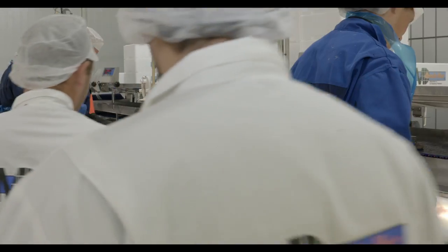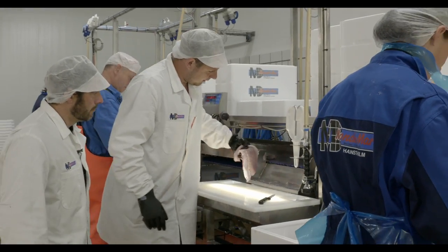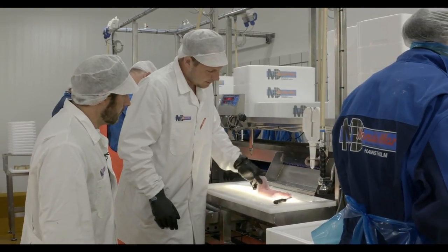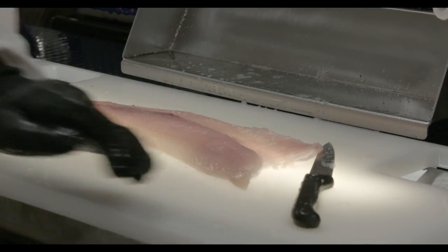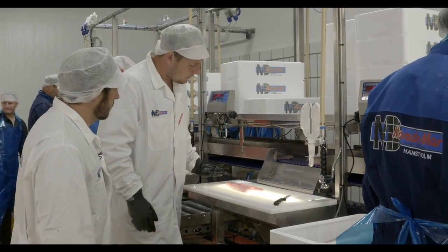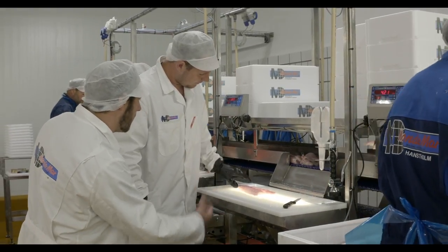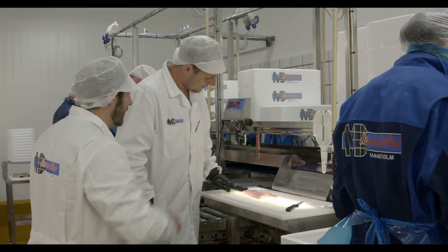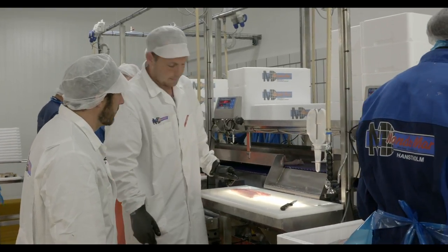Simon, now we're going for the final stage. Now we're going for trimming. You'll see every single fillet is checked individually to ensure the quality. Light coming through, so you can also see if there's something that shouldn't be there. And the light's coming up from below, not down from above. No, that's so that you're able to look through the fillets.